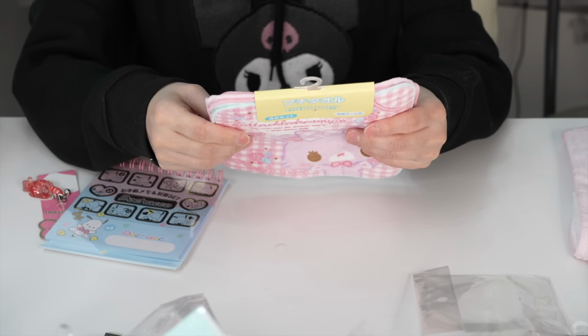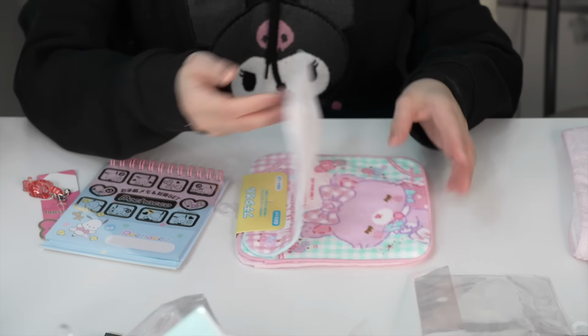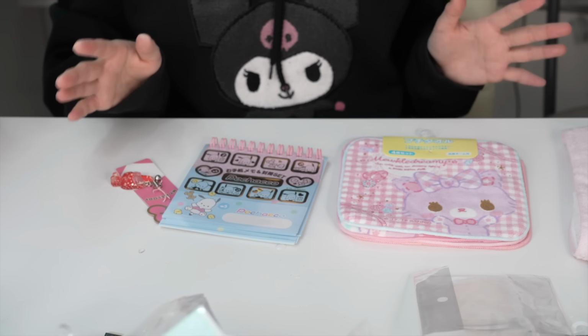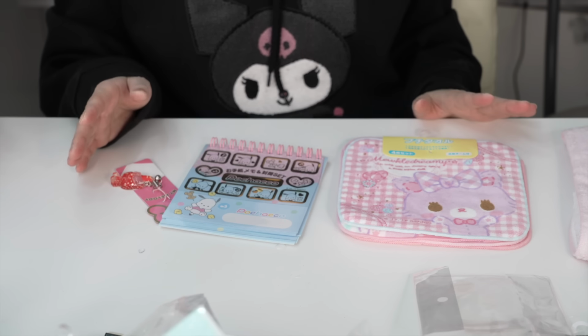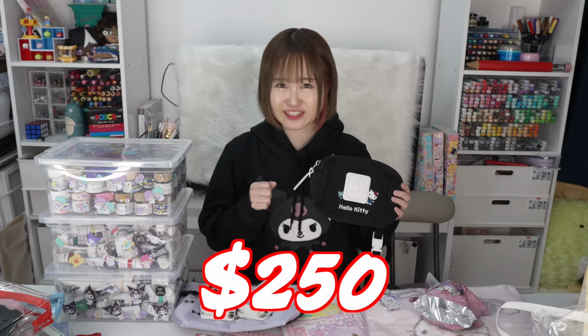And lastly, we have three towels. No, four mini towels. That's a lot of towels. And for $5, I think it's a win. I definitely need to go back and get more mystery bags. I love it. I am loving my new outfit. So these are all the stuff that I got today, and it costs $250. SANRIO is one of my favorite stores ever, and I had so much fun.